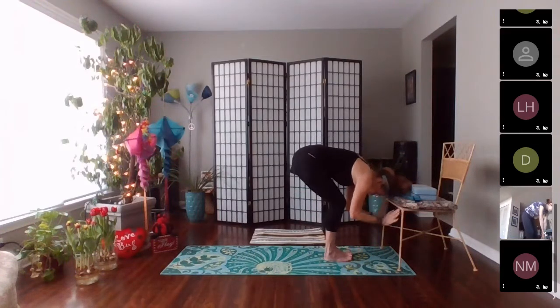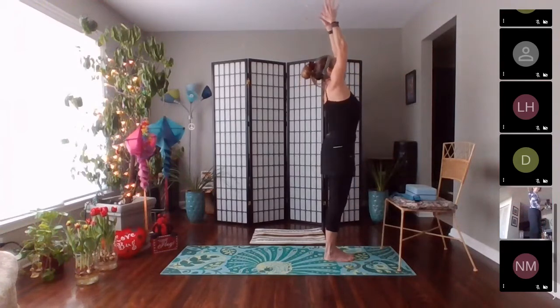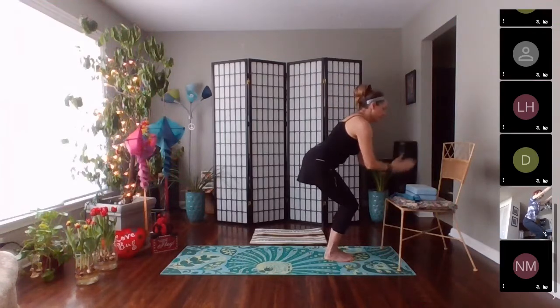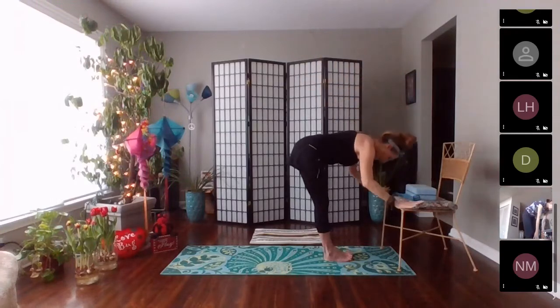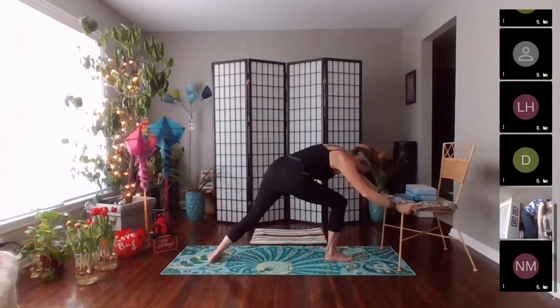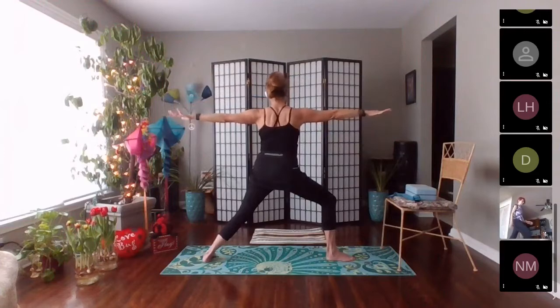Soften those knees. Inhale, rise up. Exhale, chair pose. Inhale, up. Exhale, swan dive, hands to the floor or chair, forward bend, and step your left foot way back behind you, opening out into your warrior two.